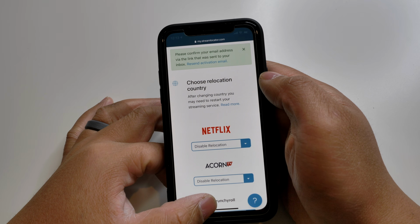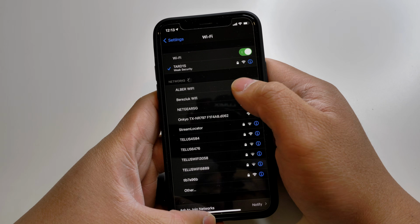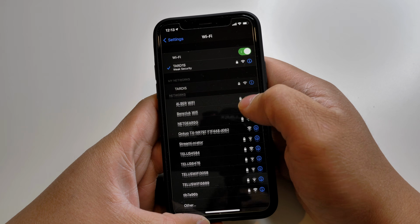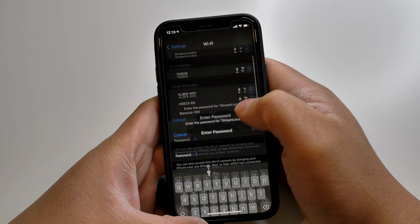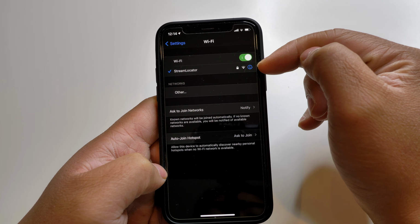And then what we'll need to do is go to our Wi-Fi settings right here. We have to connect to our StreamLocator. So you're just gonna look on your Wi-Fi connection right here for the StreamLocator. Right here, we found it, and then punch in your passcode. There you go. Once you've hit join, then you're good to go.